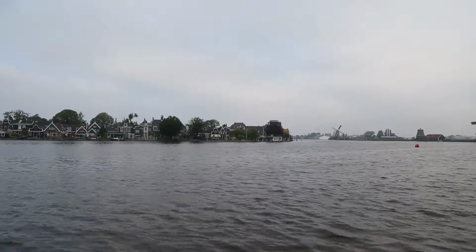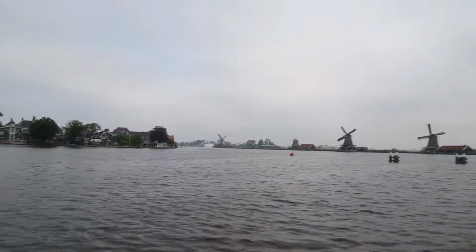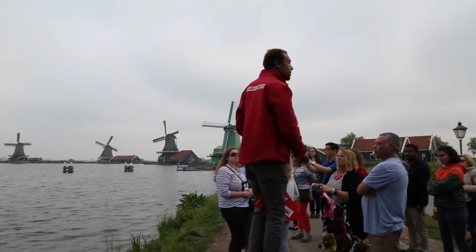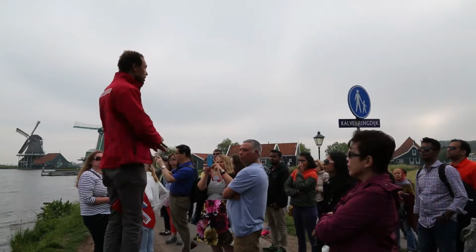Now we have these canals, they're so important in Holland, to drain the excessive water away. In Holland we are beneath the sea level. So what would happen if we didn't drain all the water into these marshlands? Then the water level would be so high, we'd all be drowning. The windmills, the houses here, and we couldn't live.